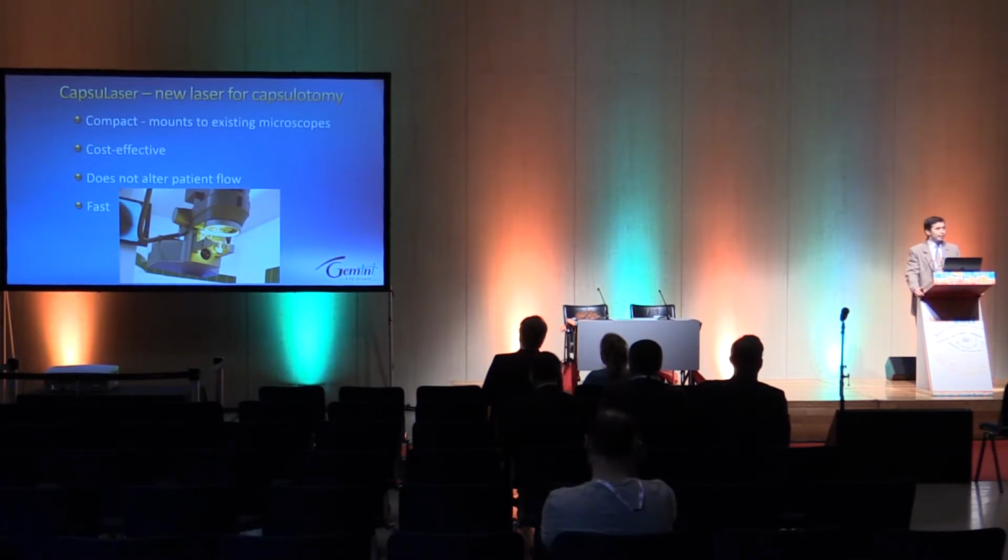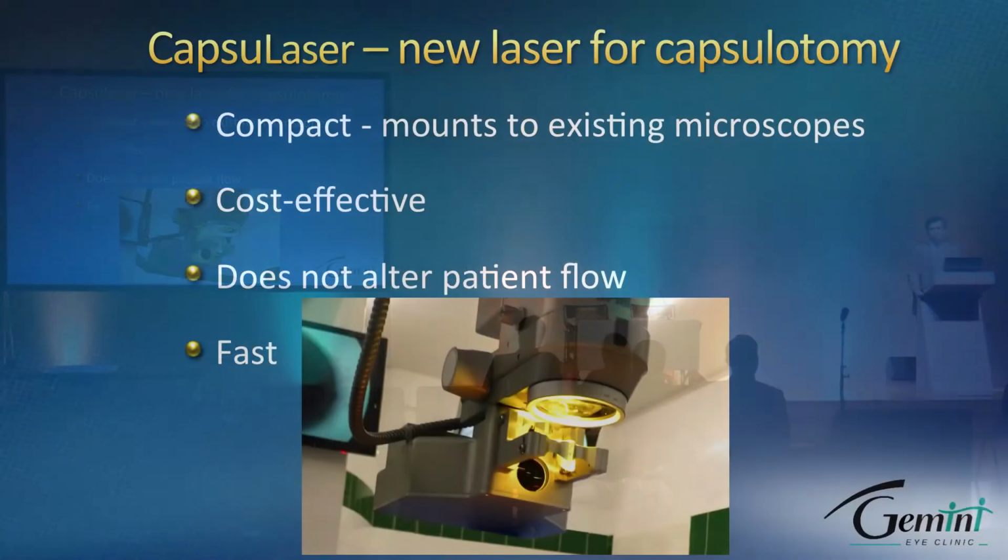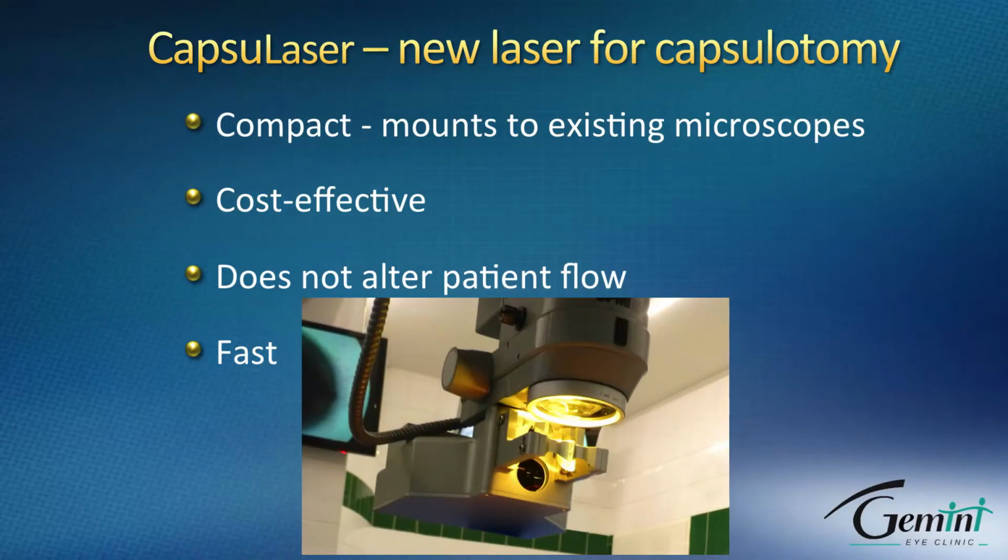Well, it's hell expensive and it requires additional time. So that's why we seek something which would be more cost effective, and this is one of the possible solutions. So I'm co-developing a new compact laser called CapsuLaser. Actually, the delivery system of this laser mounts underneath of existing microscope, and it fits all the current microscopes. The machinery is cost effective, does not alter patient flow.